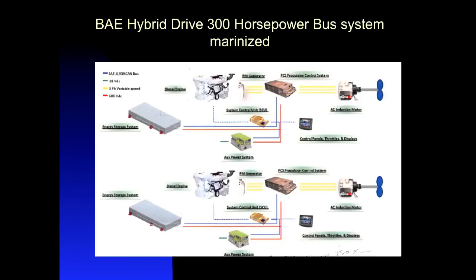This is just showing the BAE hybrid system, which is what we have and Joe has, and just the components. This is a wiring diagram. This is the biggest part of the wiring diagram. There's probably a million wires in there.